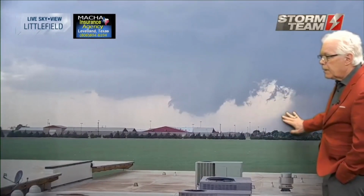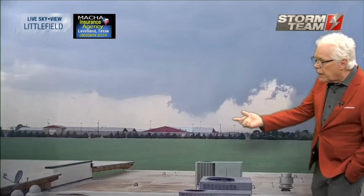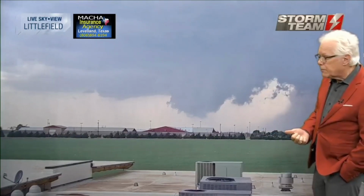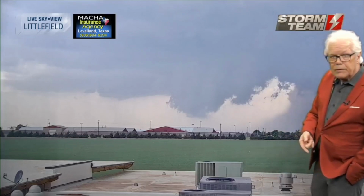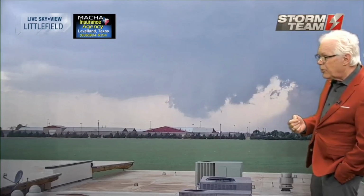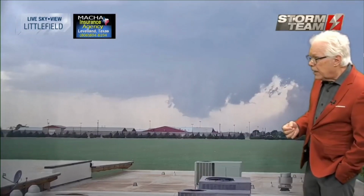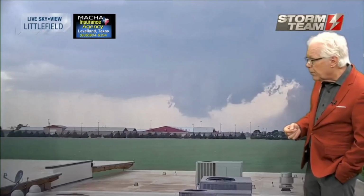Okay. This is live. You're seeing it. This is trying to create, this is trying to become a tornado. Let's watch this. For you that are in Littlefield, you're in your safe place, right? You sure are. You don't want to be involved in 185, 200 mile per hour wind in your home.